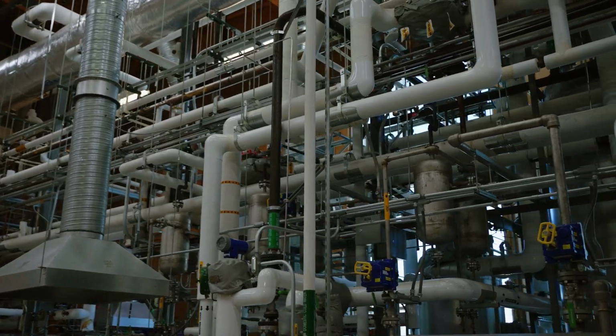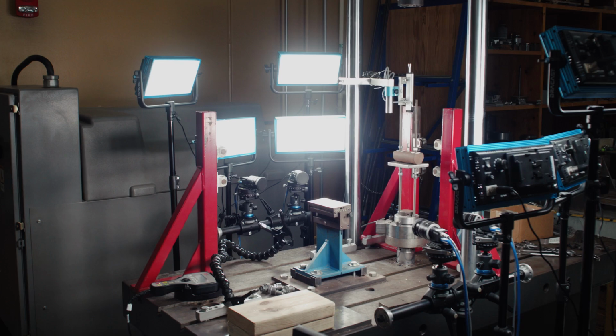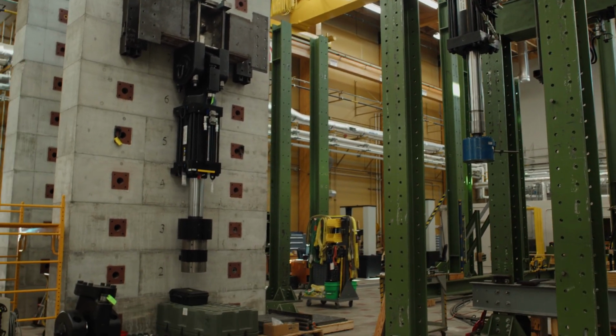If something needs to be brought up to building code or measured or tested or certified, a lot of that happens here in this lab, as well as new research on emerging products, nanocellulose or new packaging or mass timber buildings. A couple other countries have forest products labs, but we're pretty unique in that we've invested in looking at some of these emerging markets and these new products and research and development right here in the lab.